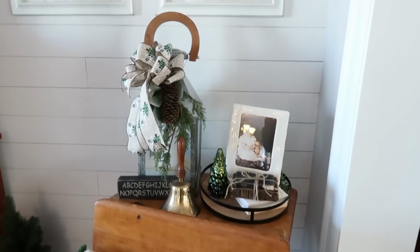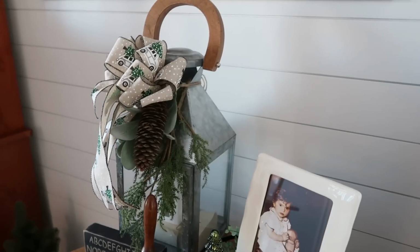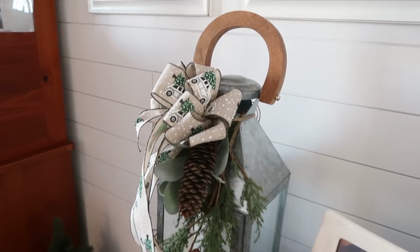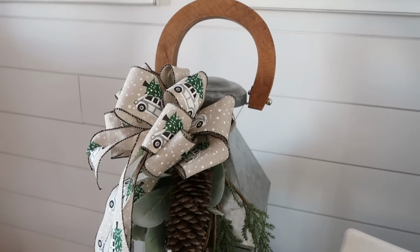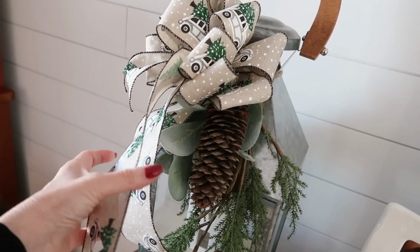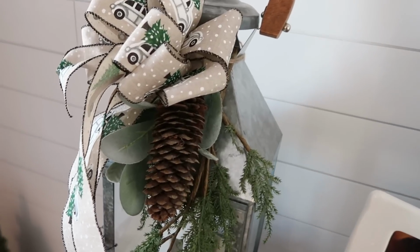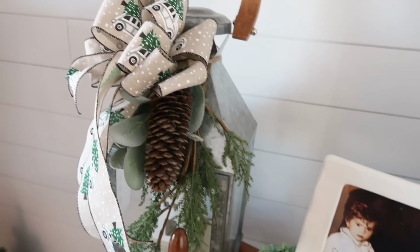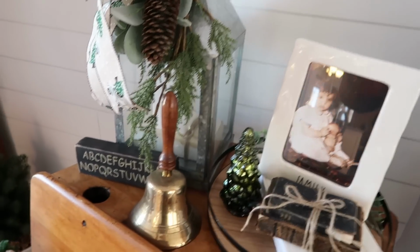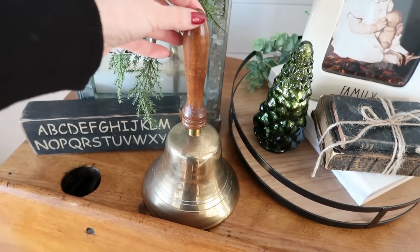And then above it, I have it decorated with this beautiful galvanized metal lantern that I found at Marshall's. And you'll see I also have some more of that adorable ribbon that I found at the At Home store. I have some greens there and a pine cone. Then on the desk itself, I have a wooden ABC sign. And then I have one of my favorite Christmas presents.